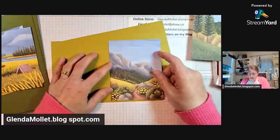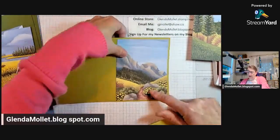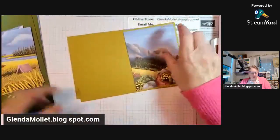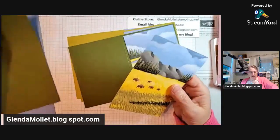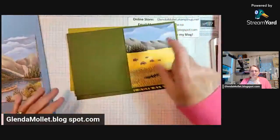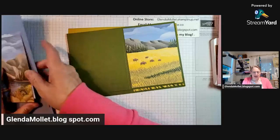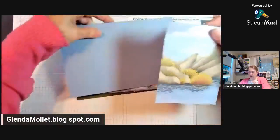Okay, so tell me, does that one look okay on Wild Wheat? So that and that are Wild Wheat. And then this, and this on Mossy Meadow. I moved it, Val. I backed the camera up quite a bit. And then we'll use Balmy Blue or Boho Blue for the last one.